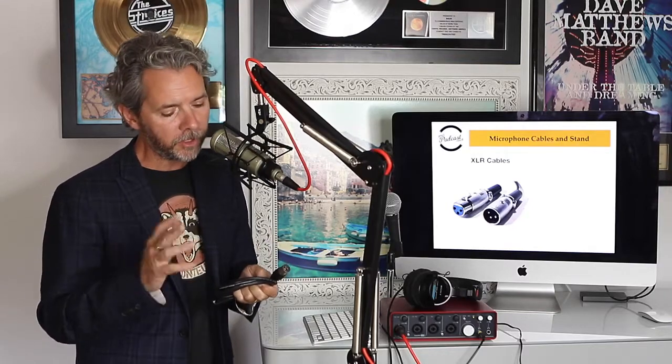These are XLR cables. The last thing you want to do is buy a great microphone, a great USB interface, and cheap cables. I've been using Monster cables for many years. They're a little bit higher priced, but I recommend that you get good cables. Don't go on Amazon and buy the cheapest cables out there. It'll make your entire podcast sound like crap.